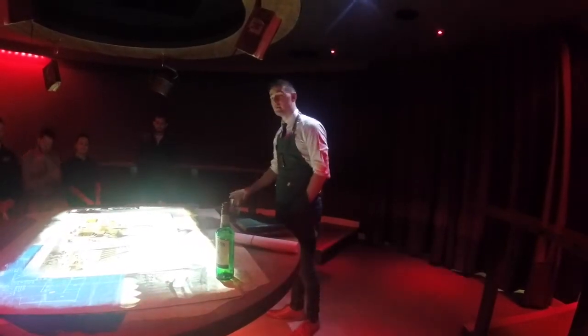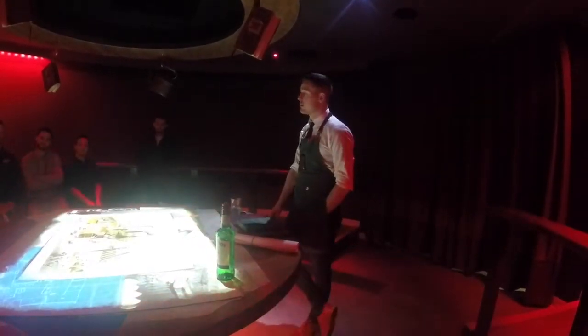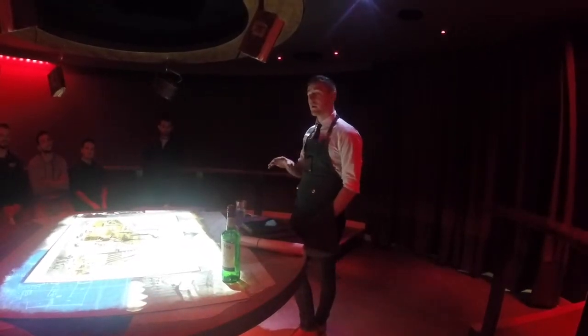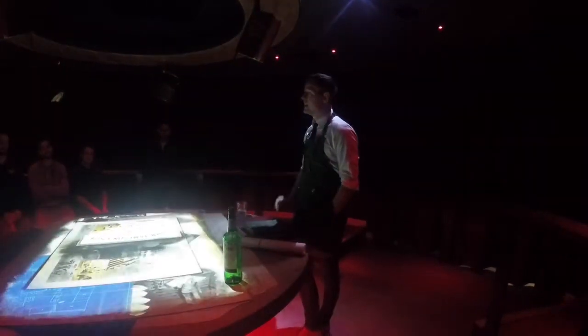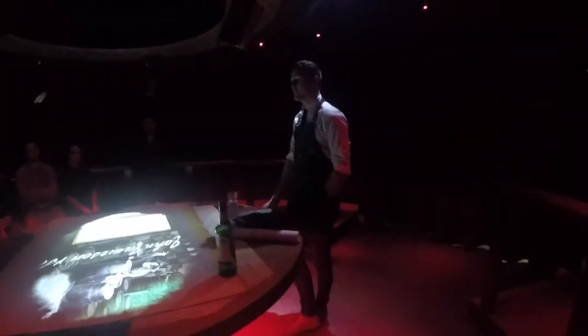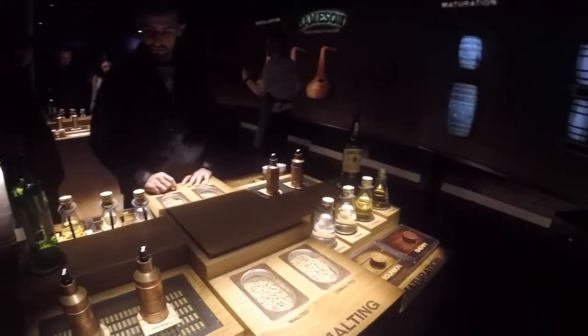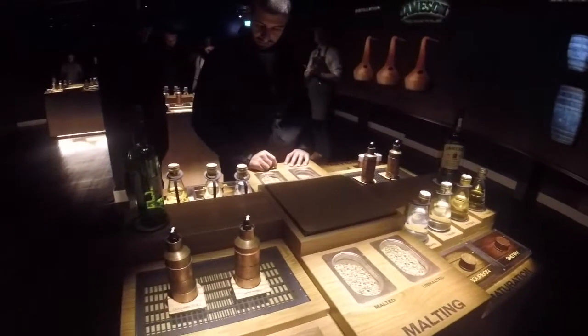Between 1880 up until about 1910, Irish whiskey was the most popular whiskey in the world, and during those years, Ireland and Dublin specifically had some of the biggest and most active distilleries in the world. A couple of different areas. Try not to touch anything now, I'll explain all of this over the next few minutes.